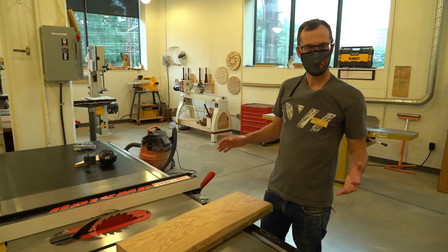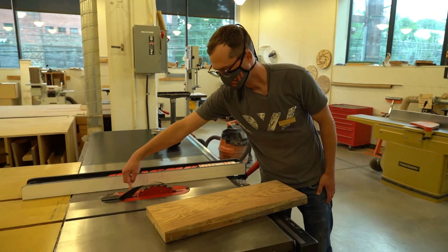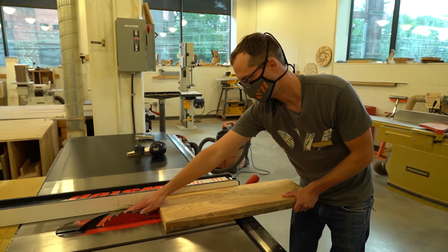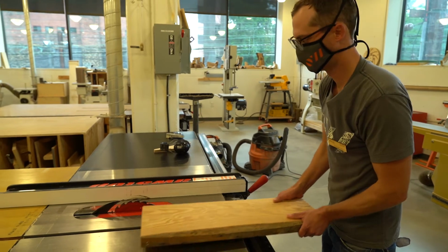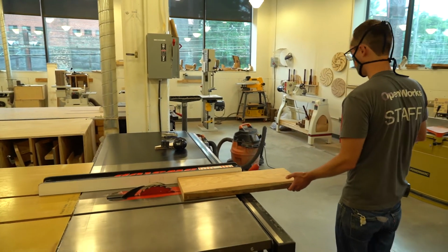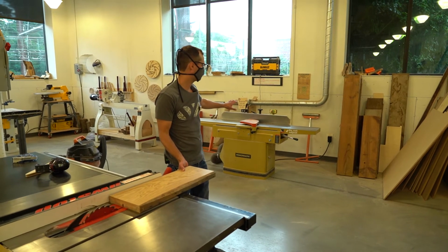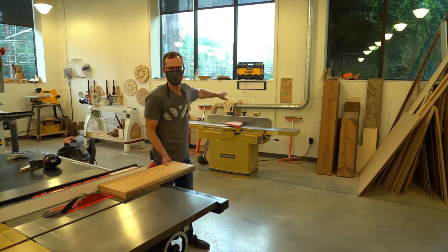So our first 3 strategies for preventing kickback are the riving knife, setting the wide part of the cut between the saw and the fence, and not having the blade be too high. The last is body positioning. First off, you want to make sure nobody's standing behind you. If someone's using the jointer and you have a big cut that you're not sure about, just wait until they're done. Kickback could affect them.